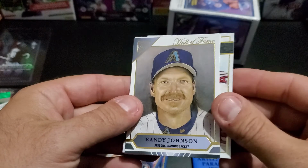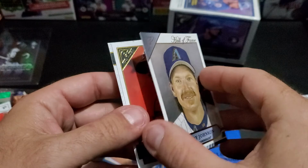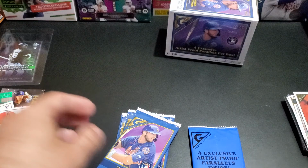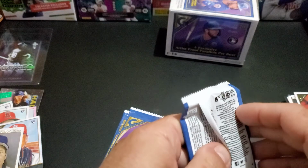Insert. And then a Lane Thomas. Well, we've definitely not kept our odds of 2 rookies per pack. That's for sure. So, we've had 1 insert in the last 2 and no rookie cards.